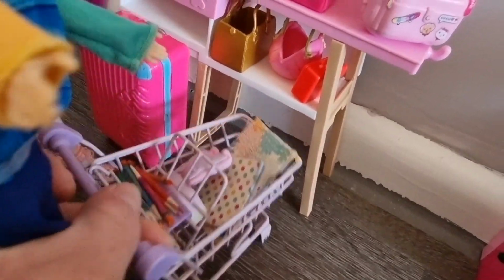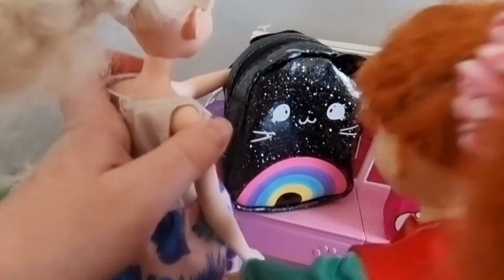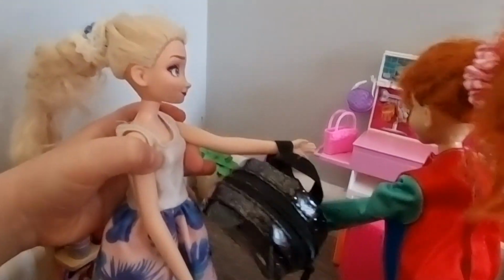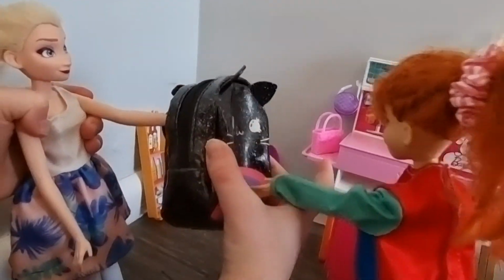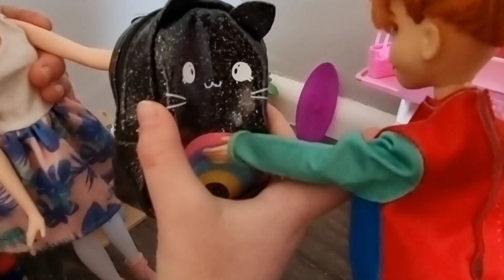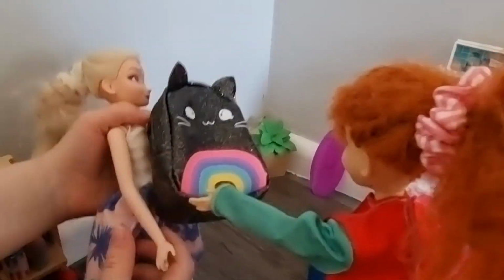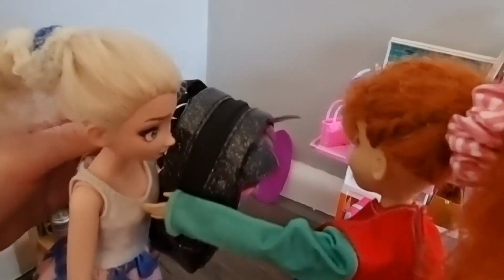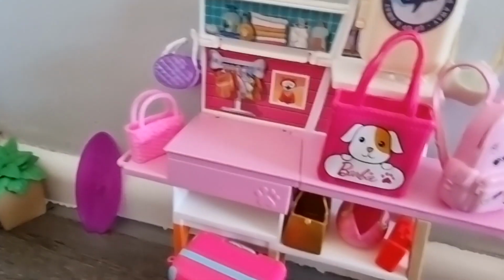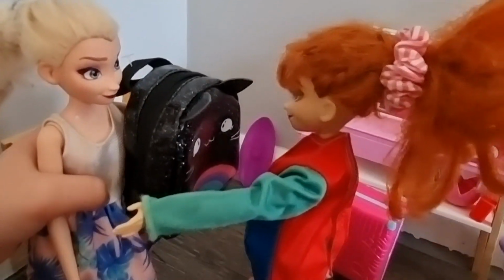I'm just going to move this over in the corner. Okay. Oh, this looks like a pretty bag. Oh, that is a pretty bag. Oh, my goodness. Oh, let me see it, Elsa. Kitty. Show me. It's a kitty. Oh, it's a kitty with a little rainbow. Look at its little tummy. Yeah. Oh, are you going to choose that bag? Because I want that bag. I'm going to choose it. But is there another one like it? No. But Elsa, could I please have that bag?